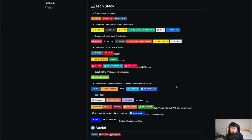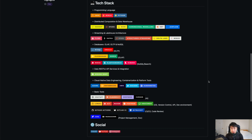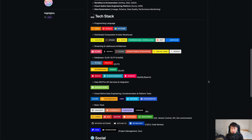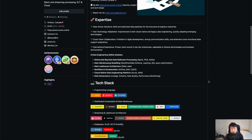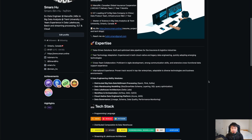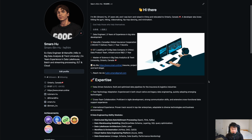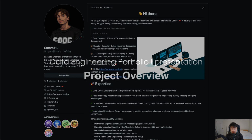But I'm lucky enough to have led a real world data warehouse project managing around 100 gigabytes of data daily and handled everything from the ETL jobs and BI integration to optimizing the SQL computations and scheduling the workflow. And those improvements actually helped the team cut the cloud computing cost by about 10 to 15%.